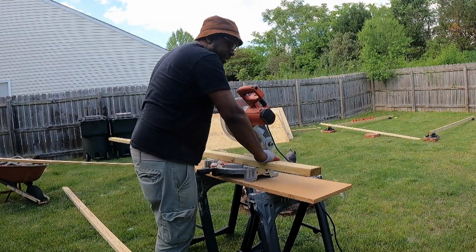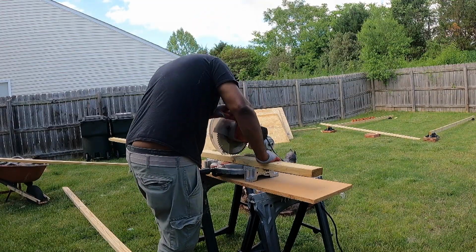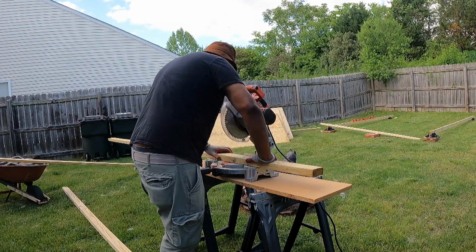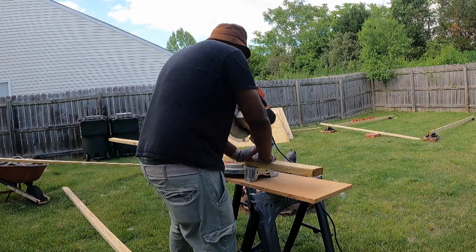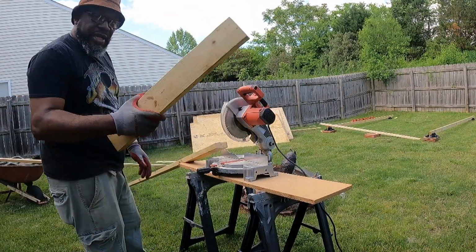Of course, I know this ain't the safest way. I need another thing over there to brace this, but we'll make it do what it do. I think that's right on the money. I'm gonna use this.